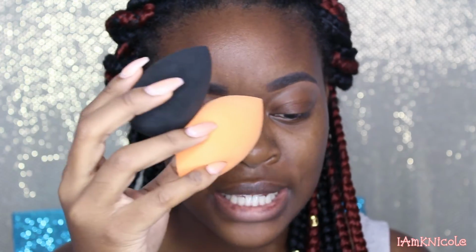But I just wanted to show you guys the size next to each other, because if you see it just in the container it looks really small, but when you wet it, it gets bigger. So I'm going to be trying this out for the first time today to apply my face makeup and also my concealer and to set the concealer, all of that good stuff. So we're going to be using that.